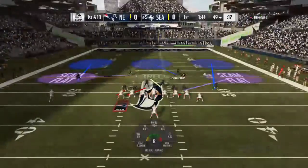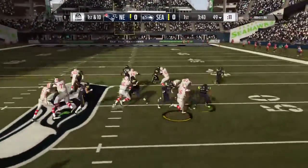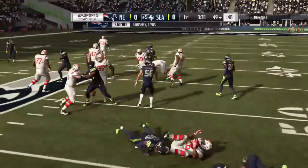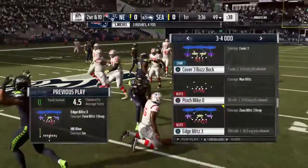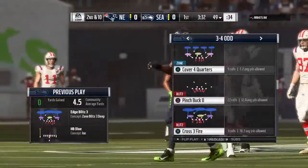On the handoff, it's Michel. And he is met at the line of scrimmage, and he goes down right there. No gain on the play there, 2nd down.